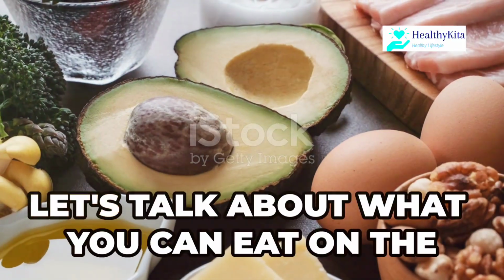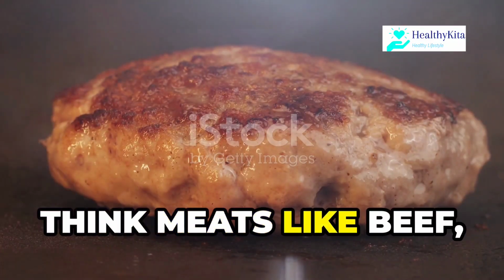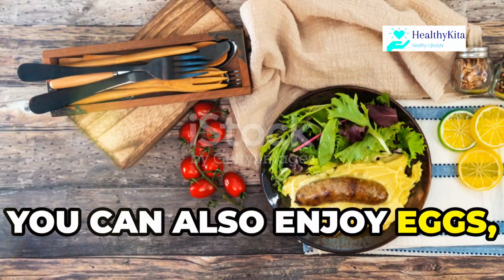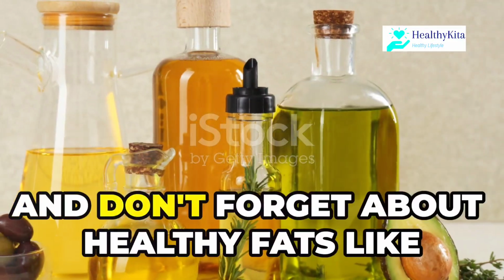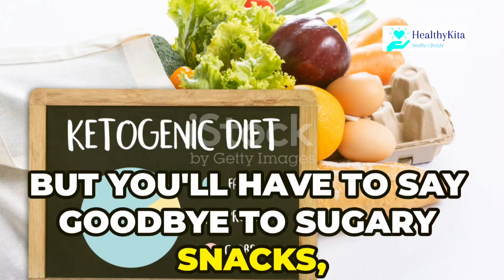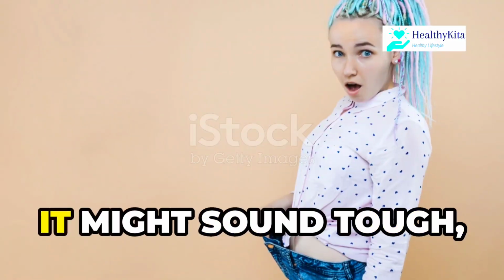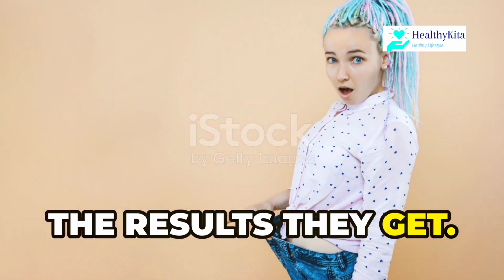All right, let's talk about what you can eat on the Atkins diet. Think meats like beef, chicken, and fish. You can also enjoy eggs, cheese, and low-carb veggies like spinach and broccoli. And don't forget about healthy fats like olive oil and avocado. But you'll have to say goodbye to sugary snacks, bread, pasta, and even some fruits. It might sound tough, but many people find it's worth it for the results they get.